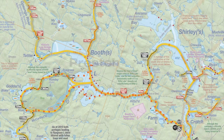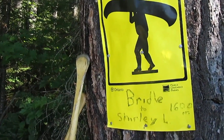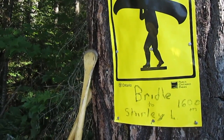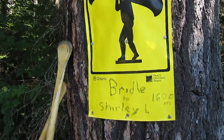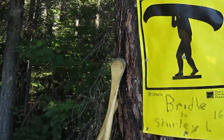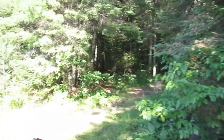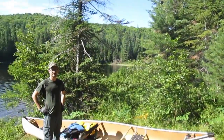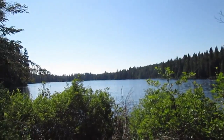And we are getting ready to do the portage between Bridle to Shirley, marked as 1,600 meters. But according to Jeff's map, it's a little bit less, so we'll go with that amount. I think it was more like 1,300. Yeah. Okay.